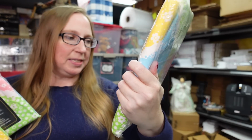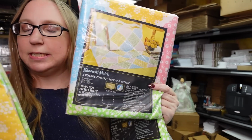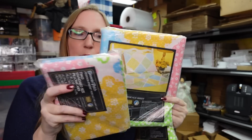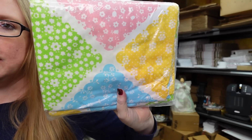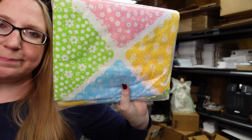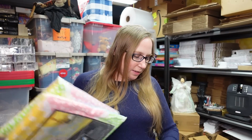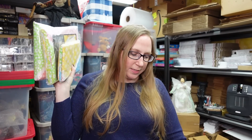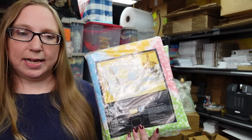So these are all twin size. This one is the flat sheet. There's a fitted sheet and then 2 standard pillowcases. And they're in this really pretty, they call this the Bloomin' Patch. Just really pretty pastel coloring, very cottagecore, I guess you'd say. So super cool. $5 I paid for these, and I listed them as a buy it now for $79.99, and that's what my last set sold for.